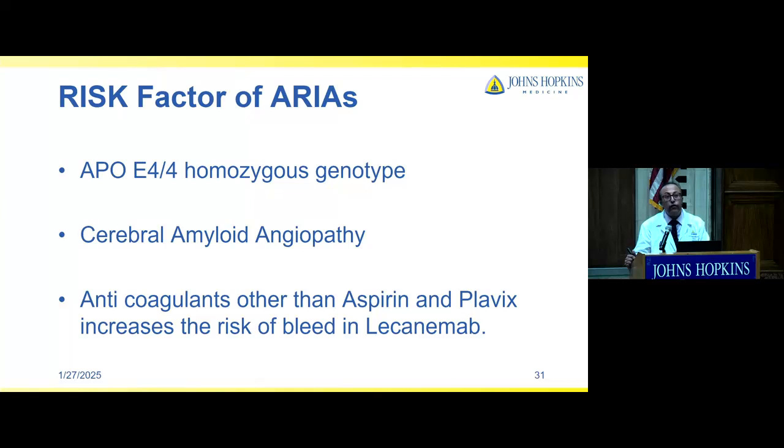Patients who are ApoE4 homozygous, we do not give infusion. The FDA has not advised such, but CAA, cerebral amyloid angiopathy, and patients who are on anticoagulants are also excluded. And the reason we have not chosen ApoE4 homozygous is because the risk of ARIA increases significantly.